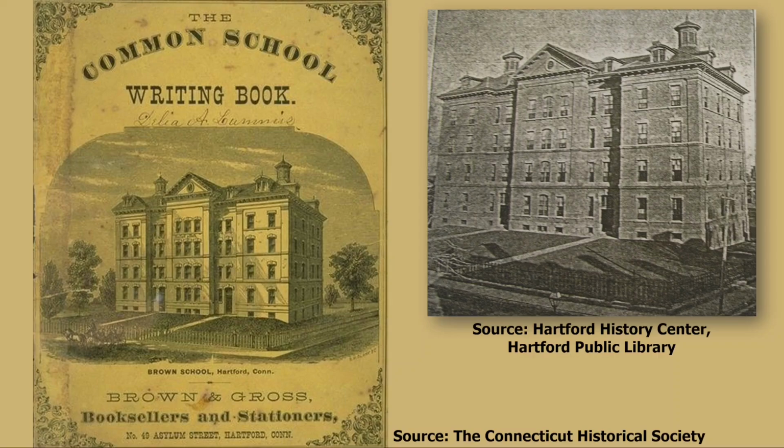The school was named after Flavius A. Brown, who for 43 years was the chairman of the first school district committee and had overseen the building's construction. A former writing instructor, Brown, who died in 1880, had become a prominent Hartford businessman and was a senior partner in the book-selling company Brown and Gross, located on Asylum Street.